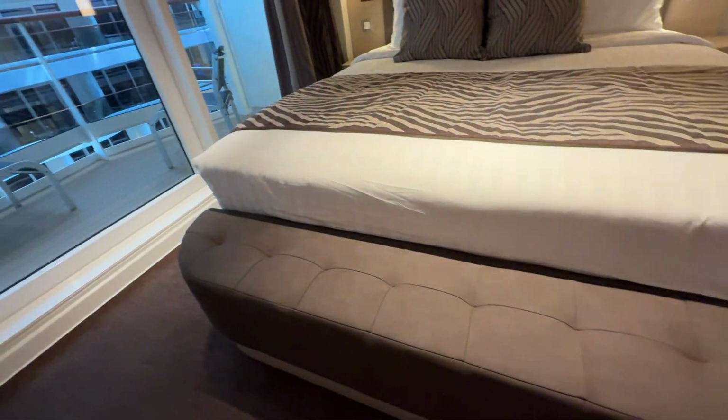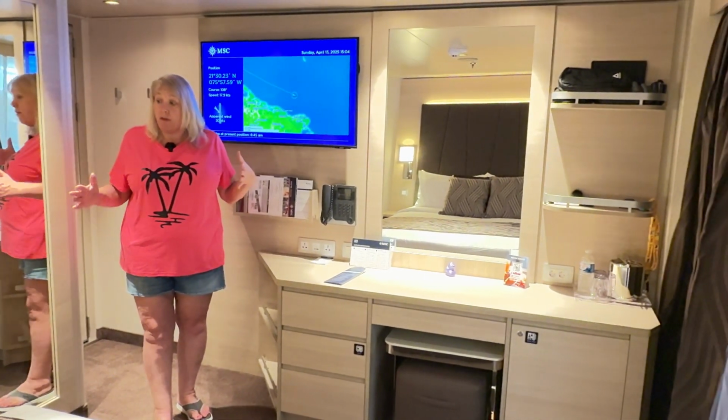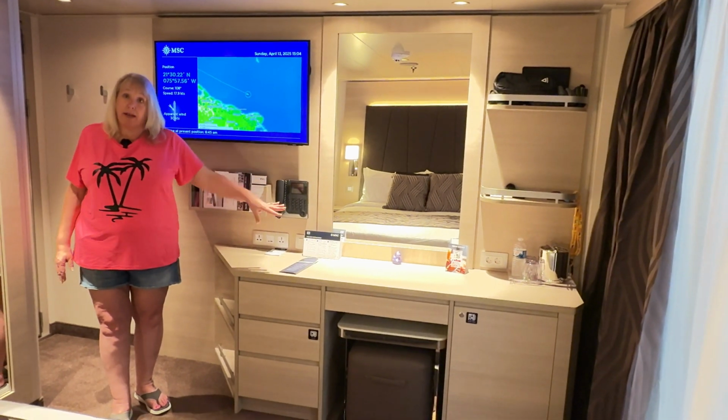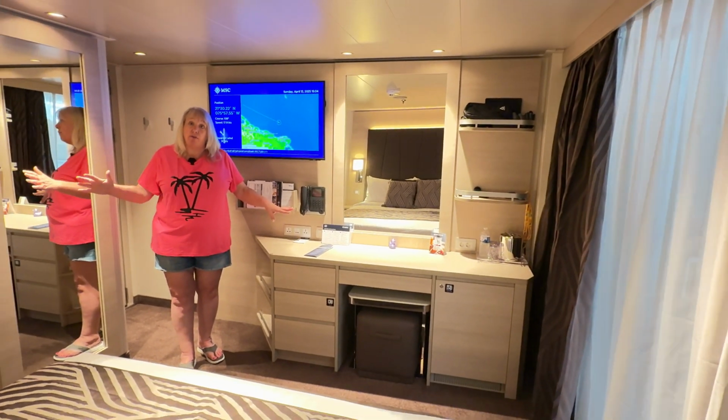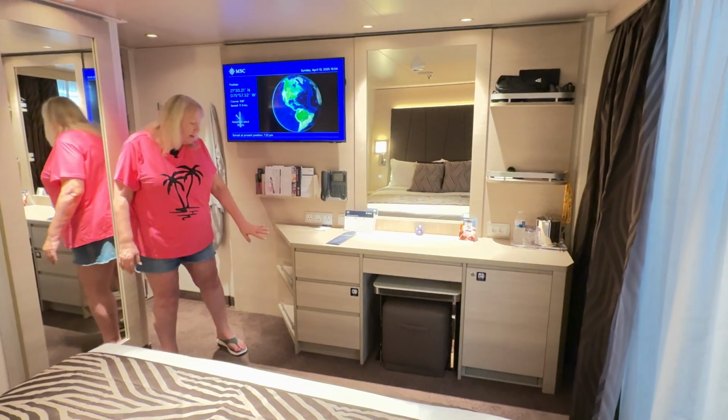I've sat here and watched the muster drill on the TV. It's plenty of room to get around to each side of the bed, and you have room to be able to get ready, and someone else can still go back and forth from the restroom and the closet. So let's finish talking about this area. This is pretty neat.